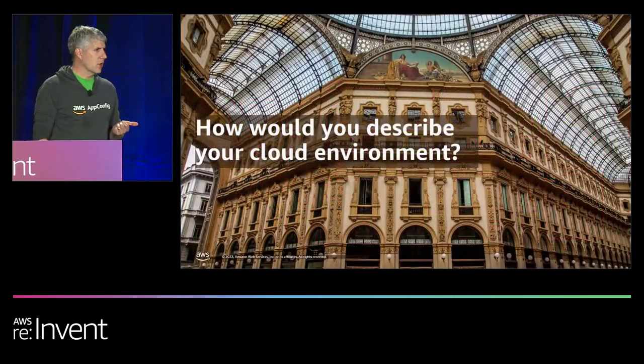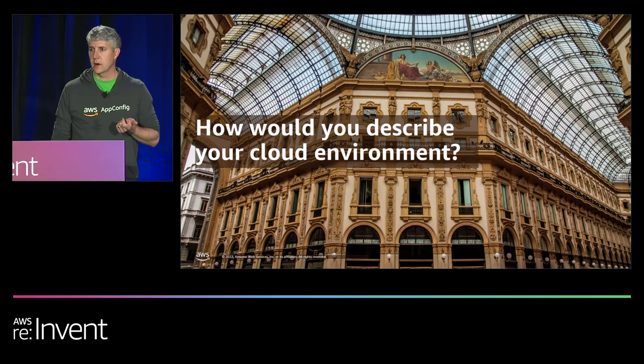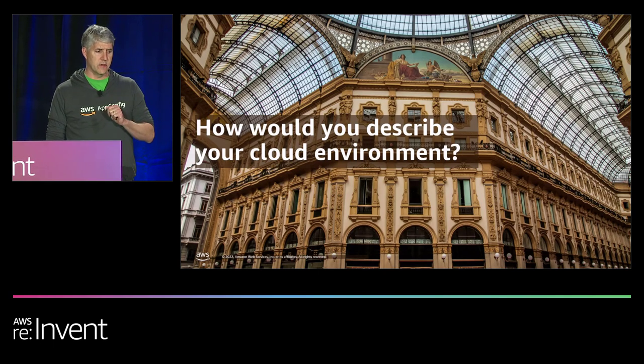So just as a rhetorical question, I'm going to ask you, how would you describe your cloud environment? This is not a picture of the Venetian. It looks like it could be taken here. But this is a beautiful building. You can see nice straight pillars. You can see windows. Everything's very well organized. It's well thought out. There's an amazing glass ceiling.